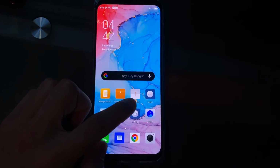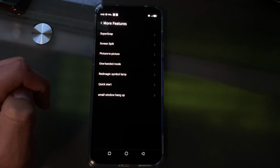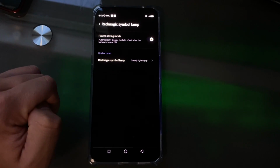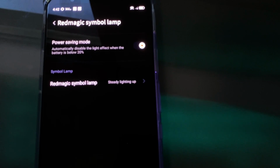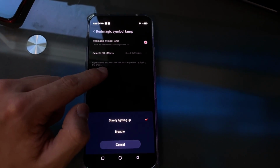And something that I also forgot to talk about because I didn't even realize it was on this phone, pretty bad if I'm actually reviewing it, though it's not that important. There is an actual little glowing logo on the back of the phone. It's kind of hard to find. If you go into your settings and then go to more features, you'll see Red Magic symbol lamp. You can turn that on and then you can do a variety of different effects. I would assume more are going to be added in the future. And then you can have this cool little glowing logo on your phone. Just like with the Red Magic 5G, this one will have it as well, so that's always fantastic.